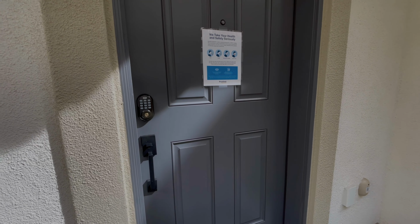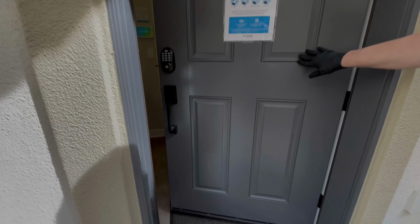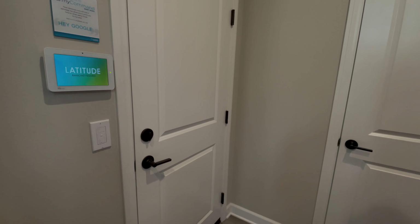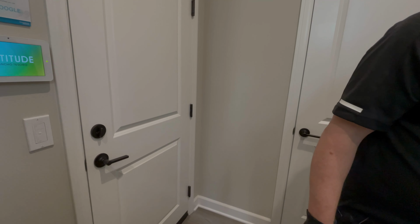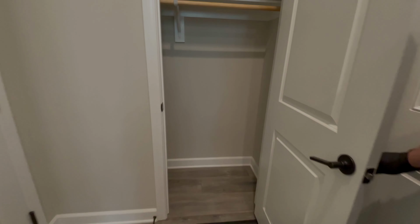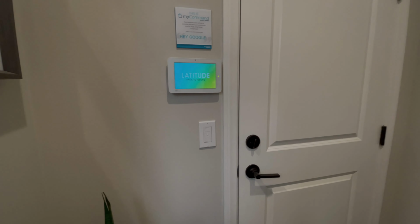Look at the front entrance. Nice little landing area. We close the door. Nice and quiet this morning, so we don't have people coming in. Right off the entrance, immediately to the right, we have a nice little coat closet. It goes back a little bit. Let's see if we can take a look at the garage.